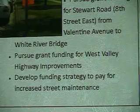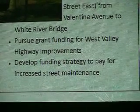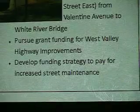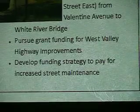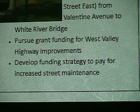Developing funding strategies to pay for continued street maintenance. Richard spoke earlier of the TBD as a potential source of revenues for that. More grant agencies are looking. That's one of the questions on questionnaires quite often: do you have a TBD in place?